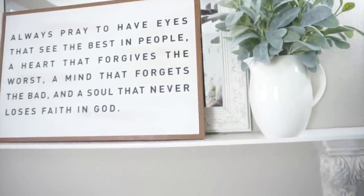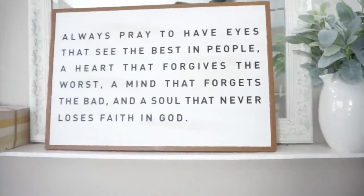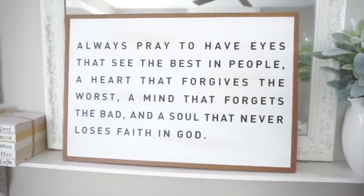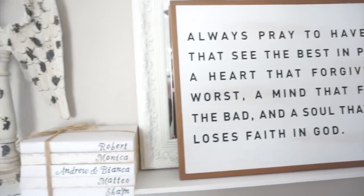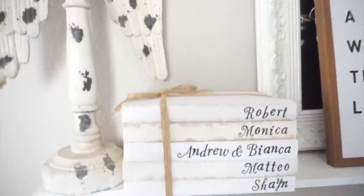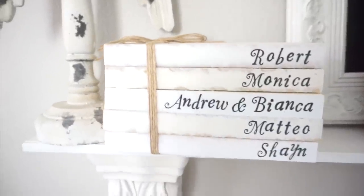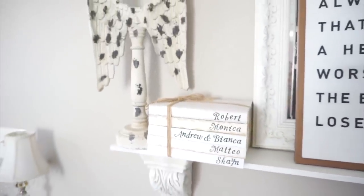This sign that says, always pray to have eyes that see the best in people, a heart that forgives the worst, a mind that forgets the bad, and a soul that never loses faith in God. That was purchased at Hobby Lobby, as well as these angel wings. And the book stack was sent to me from a company that is local here.